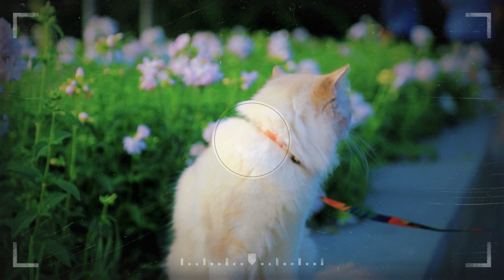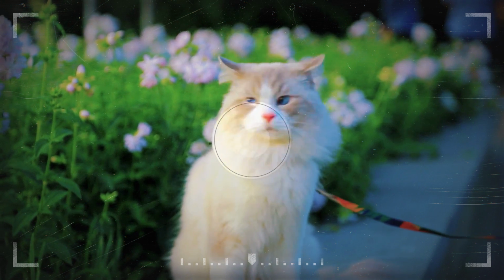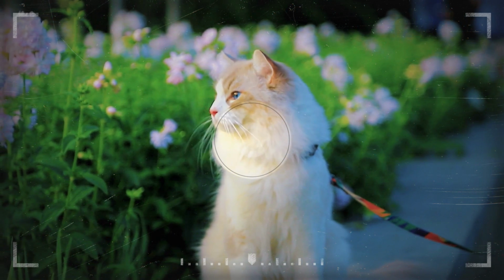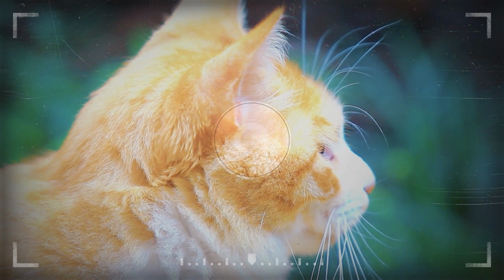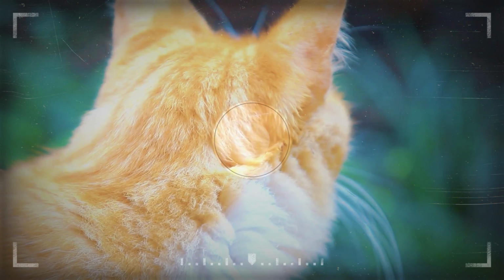Ears and tail, mood indicators. A cat's ears are like antennas that reveal their emotions. If they are forward and alert, they are curious and interested. But if the ears are pulled back or flattened against the head, be careful. This is a clear sign of irritation or fear. It's best to avoid petting them at this time.